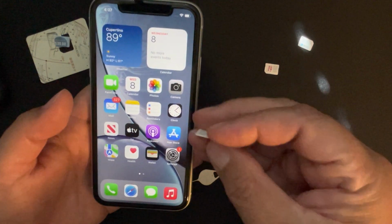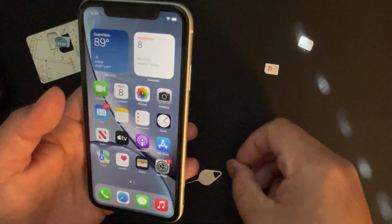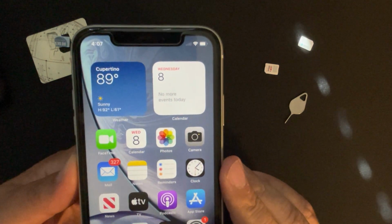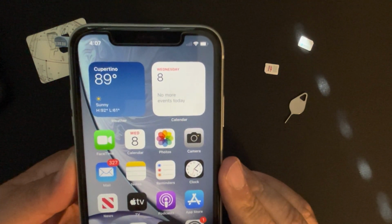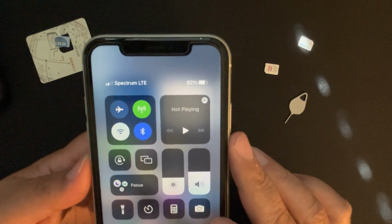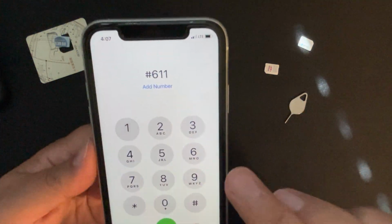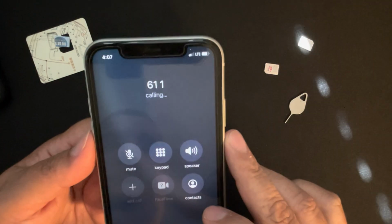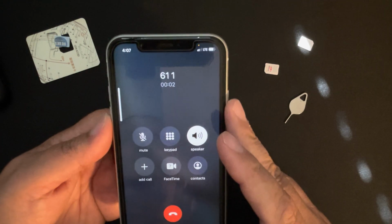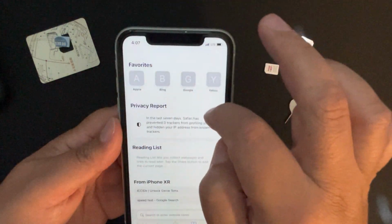And I'm going to use my active line, Spectrum Mobile. Let's see. I'll just wait for the signal. Let me turn off Wi-Fi. Okay, Spectrum LTE. Welcome to Spectrum Mobile. Okay, it is working on Spectrum Mobile now.